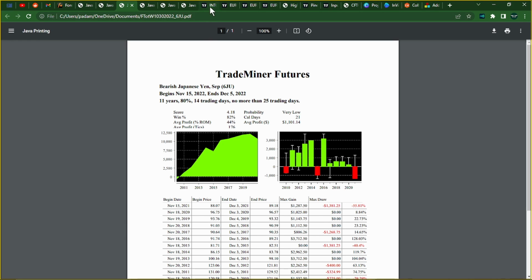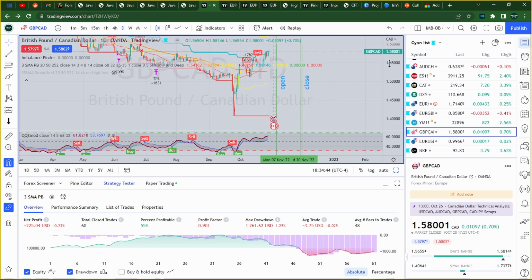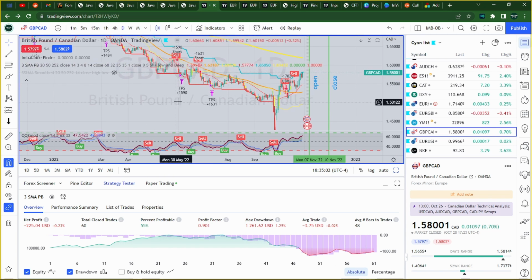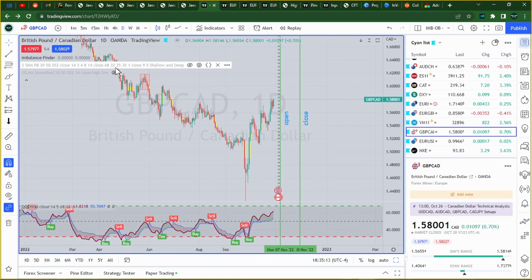Let's go ahead and go to the charts and see what that looks like. First is the pound CAD, which is bullish, and it looks like a very low chance because the pound CAD is in a decline. You can see my strategy tester looking very negative. Let me see if it looks better with my other strategy, but it doesn't look any better. We basically have this looking bearish, and so I don't believe that that's gonna go well.